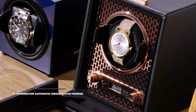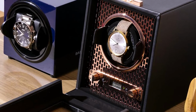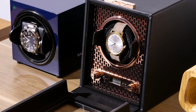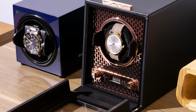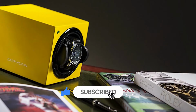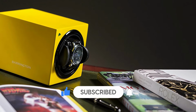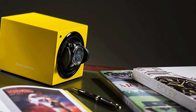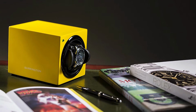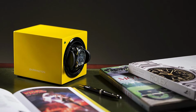Number 13, Barrington Automatic Single Watch Winder. For just a little bit less than $300, the Barrington Automatic Single Watch Winder is a very good option. It's an understated yet premium quality single watch winder with silent rotation and intermittent rotation cycles. Probably one of the most interesting functions on the watch winder market is that if you purchase more than one, they can be stackable, allowing you to connect several together and power them from the same source. And for $295, it's a good one, especially since you can start with one and expand as and when needed.